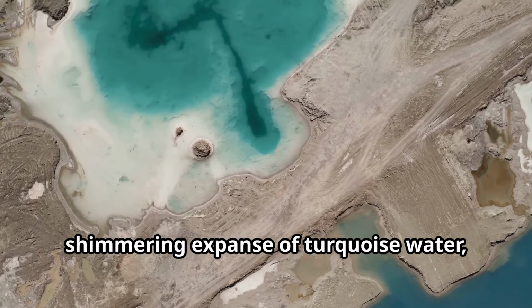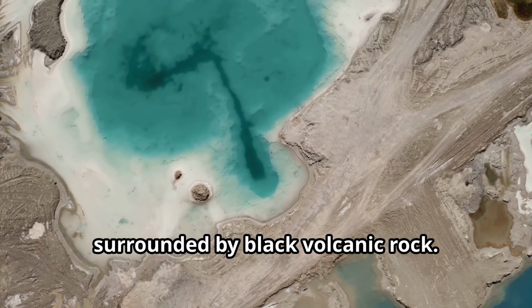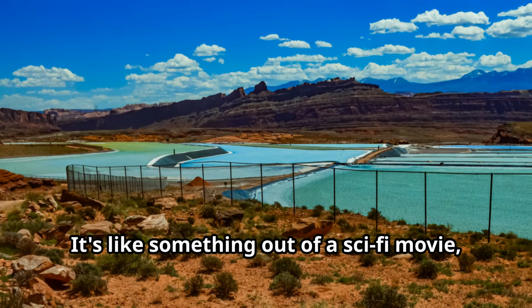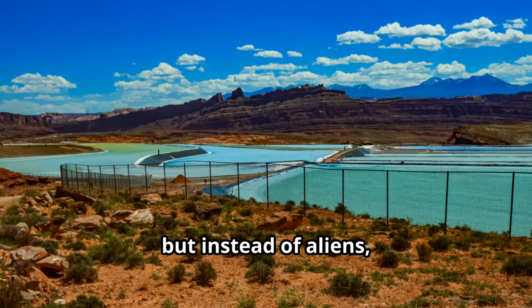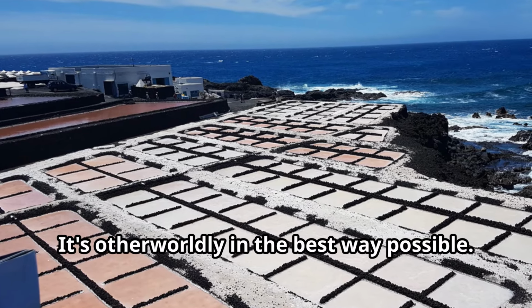It's this vast, shimmering expanse of turquoise water surrounded by black volcanic rock. The contrast is absolutely stunning. It's like something out of a sci-fi movie, but instead of aliens, you've got, well, a whole lot of salt. It's otherworldly in the best way possible.